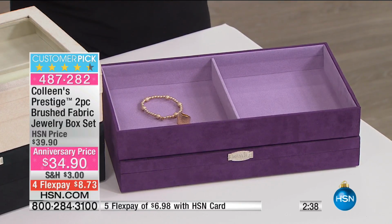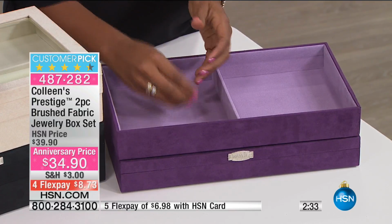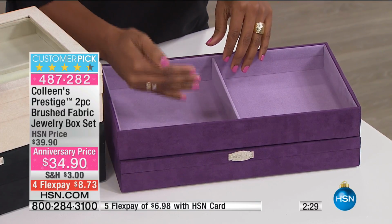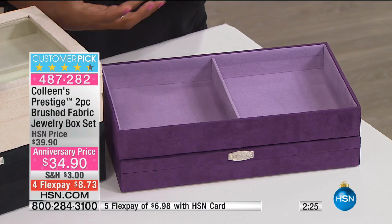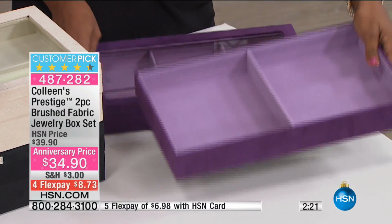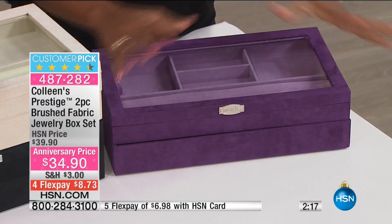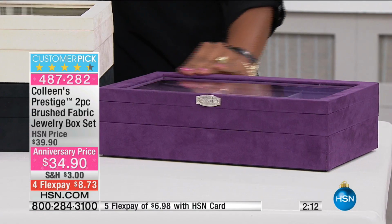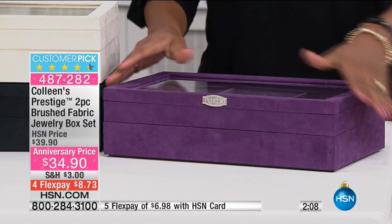Done. My jewelry's done. It's not sitting on a dresser that's maybe scratching up the wood. It's not sitting someplace that it doesn't belong, and that's how it gets lost, or that's how it falls behind the dresser, and then you never see it until you move. But here, you've got plenty of space for your jewelry across the board. These look beautiful, even empty, don't they? Because these are all this beautiful brushed material that feels like suede.